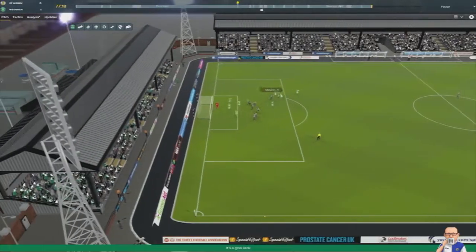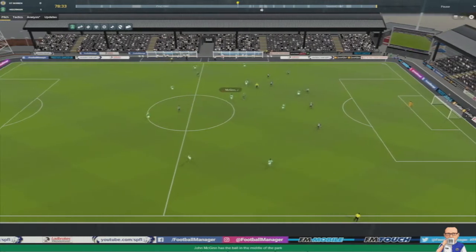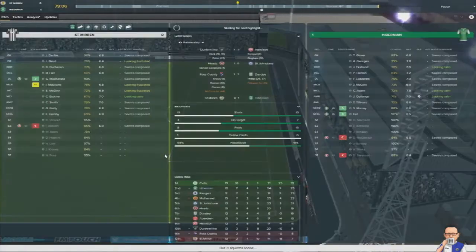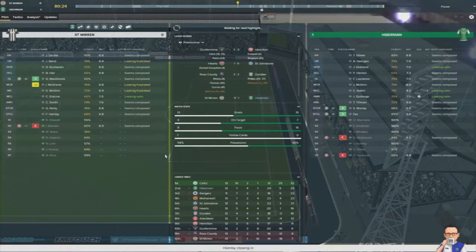Free kick for St Mirren. There McGinn puts it up and wide. McGinn for us. Lazzaroni, Tillman, dances around, sets up Adam. Fez should have put that away, but he doesn't.